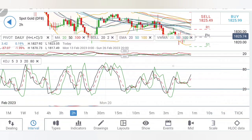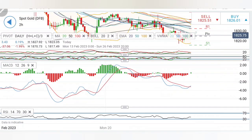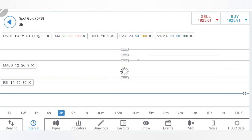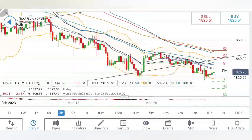Directional movement here is crossing over for a buy, stochastic rising. The MACD is crossing over for a buy, here it is looking upwards. RSI is also comfortable, it has recovered a bit from the bottom.